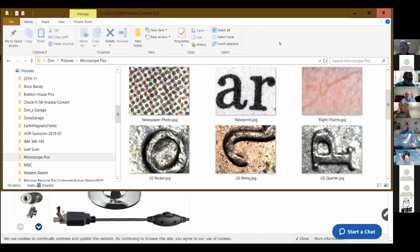And the images are illuminated pretty well because it has a little light inside it that lights up, so you don't block out all your light by holding it too close. Right. And so the software that came with it was pretty crappy. I installed it and I tried using it. I couldn't get it to save a picture for a while. And then I said, well, I just opened up the camera feature on Windows 10.